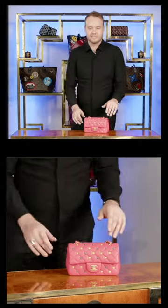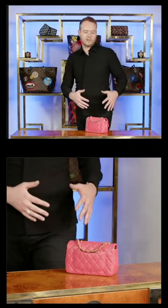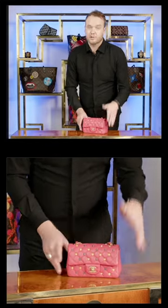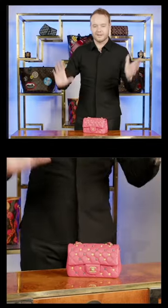This, the Lucky Charms, is its own collection. The nice part is Lucky Charms are not on the back, so they're not going to hurt you when they wear a crossbody. But you can see here, Lucky Charms, by the way, because both Karl Lagerfeld and Coco Chanel were very superstitious and believed in Lucky Charms, just like Christian Dior, almost everyone.